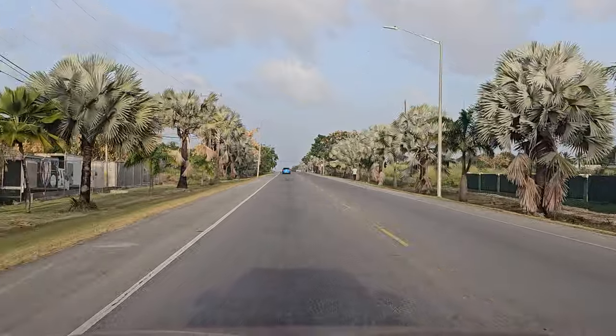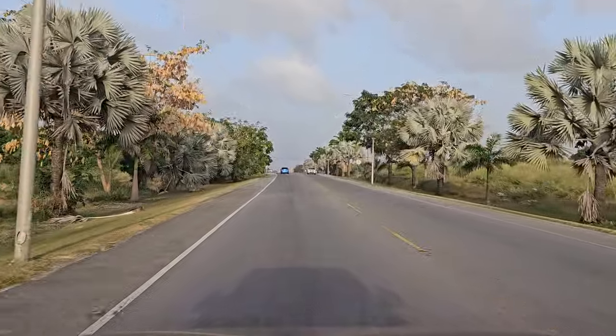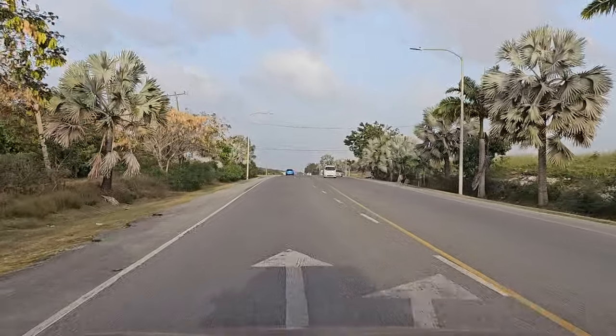Chickmont Foods to the left. Another housing area coming up. If you turned off here, you would get to Lowlands.